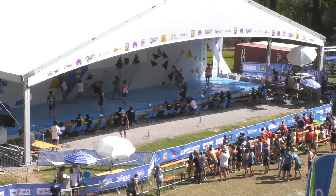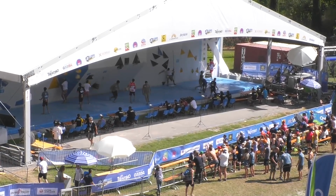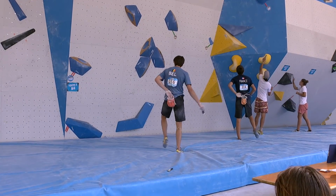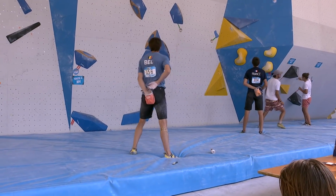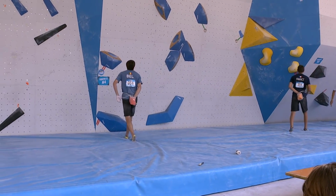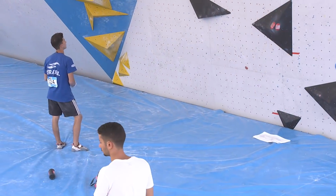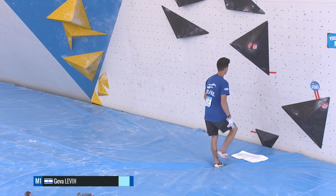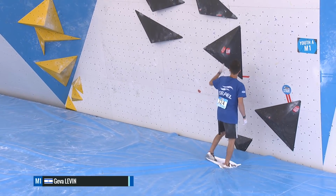There you can see the scene. Luckily the mats and the climbers are in the shade. Judges just in the shade there. They've got themselves right up by the front of the wall to try and get out of the sun. It's around 30 degrees here at the moment in the sun.